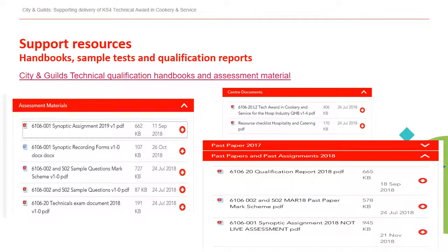This slide shows you the sector-specific support and resources that we have available. The link there will take you directly to the 6106 qualification page, where you'll find all the support resources specific to this Key Stage 4 Technical Award in Cookery and Service for the hospitality industry. So you can see highlighted over to the left are all of the assessment materials, starting with the synoptic assignment, and then recording forms, and then sample questions, and the exam guidance document finally at the bottom that we talked about earlier in the presentation.